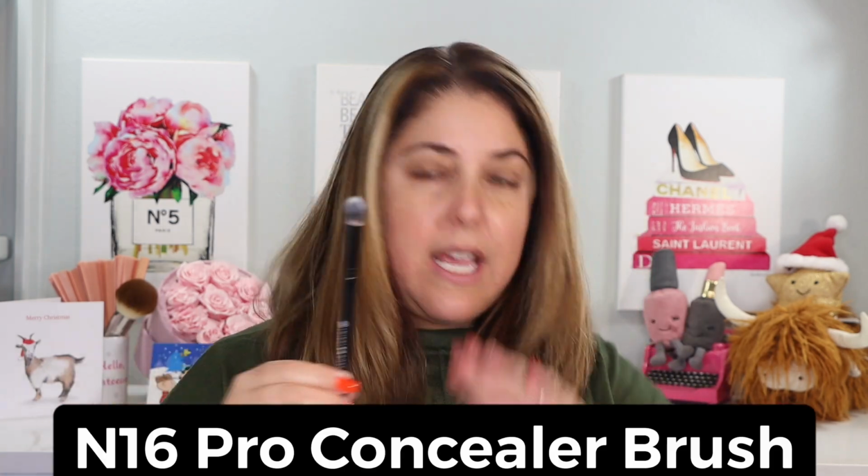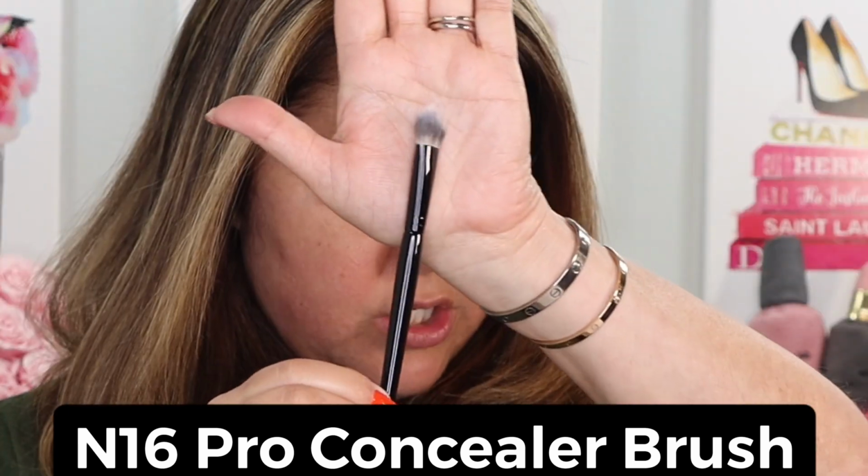We're going to start with this N16 Pro Concealer brush. This is a little longer, so it really shears out the product really well. And I'm going to use it with some Gucci concealer today. I'm going to just put the concealer around my eyes, just using the doe foot of the concealer.